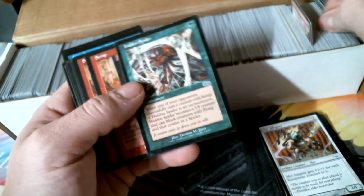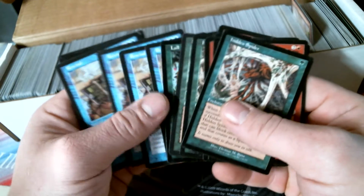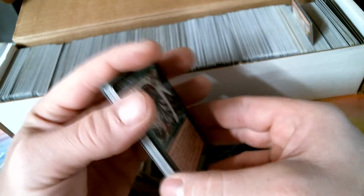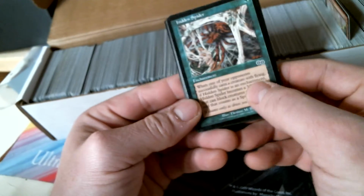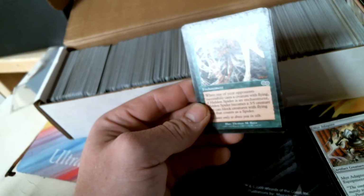The hidden enchantments. I don't really play the hidden enchantments a lot. Creature with flying, that's actually not hard to do.